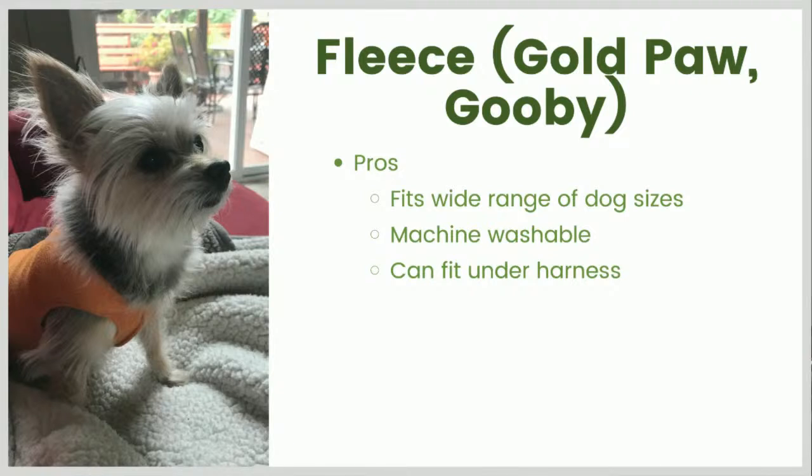They're all machine washable. And they're pretty thin, and so you can fit them under a harness. If you're going to do some colder weather walking or hiking, you can. You don't have to adjust your harness very much to put it over one of these fleeces.